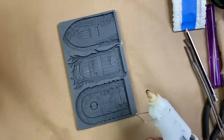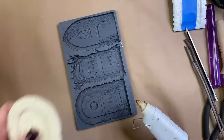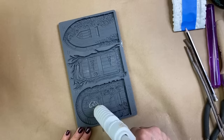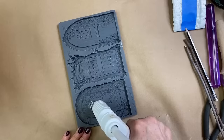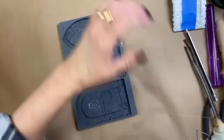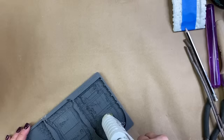So we can get that little window in our door, okay? So here's what I'm going to do. I'm just going to start filling this in with hot glue. And I'm going to make my circle. I just want to make sure that I get that glue so that it fills in all the little nooks and crannies. And what I want is I want my outside edge to be that nice circle shape. So smart. That's a good idea.